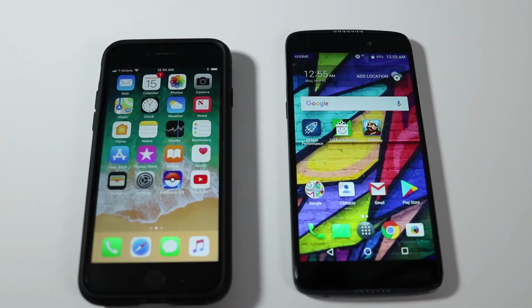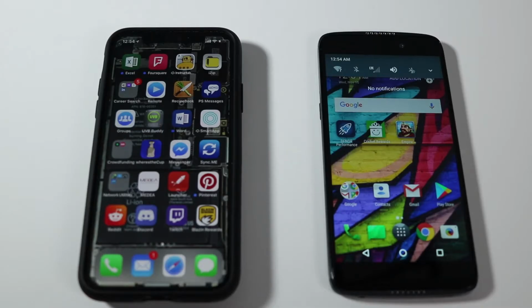The first thing I noticed the second I turned it on was this display is bright. It is actually just as bright as the iPhone 7, slightly dimmer than an iPhone 8, and surprisingly, it is brighter than the iPhone 10. The cool thing here is that it has front-firing stereo speakers.